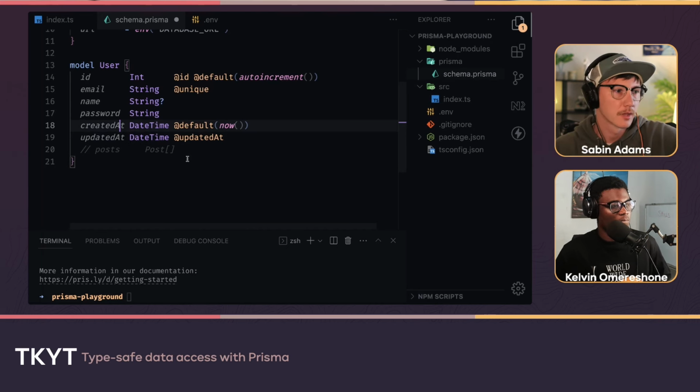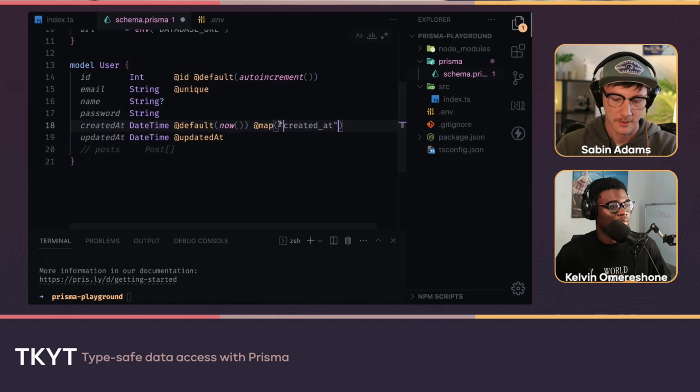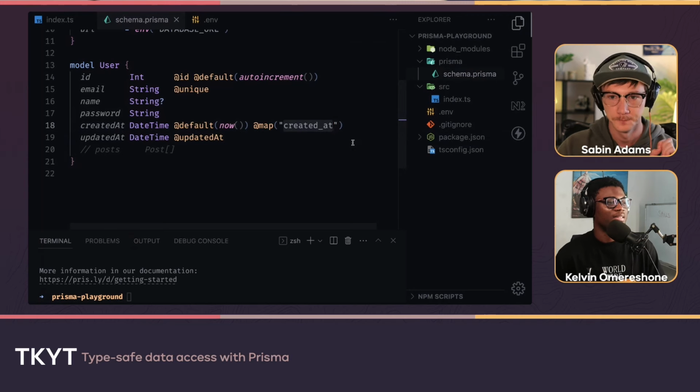Yeah. So you can do created at, or if you want your access through the Prisma Client API to be like this, but you want the underlying column name to be something different, you can always use the @map attribute and provide it your own custom name. So you can say created_at there. Of course, this wants double quotes. So that's how you do that. In this case, if you access it through JavaScript, it'll look like this, but the underlying database column will look like this. Oh, perfect. Yes, that's really cool. I love it. Thank you.